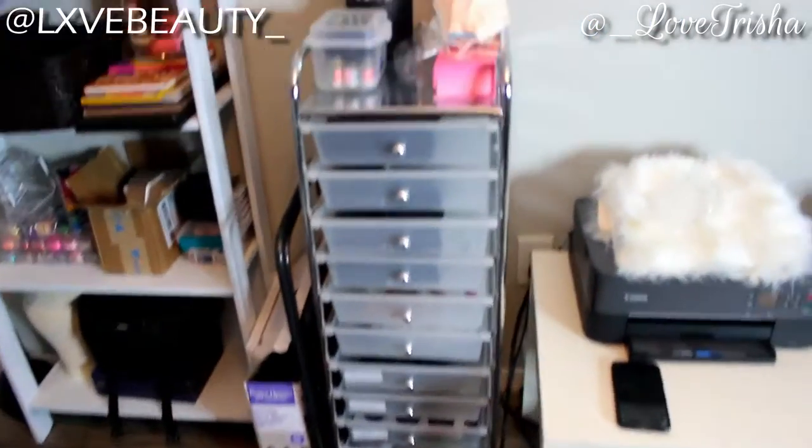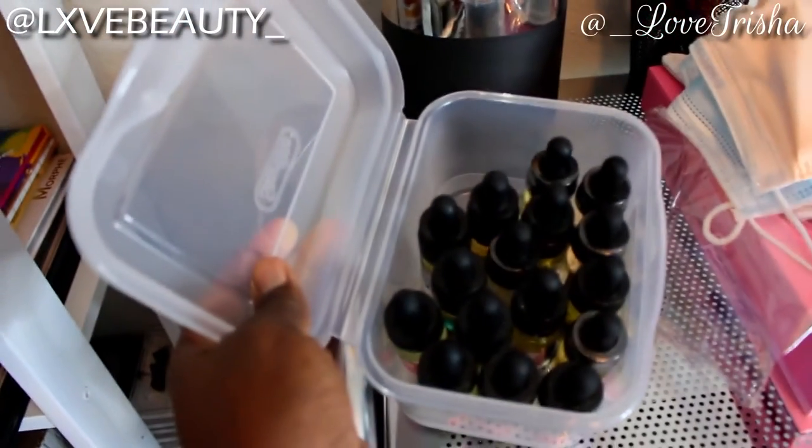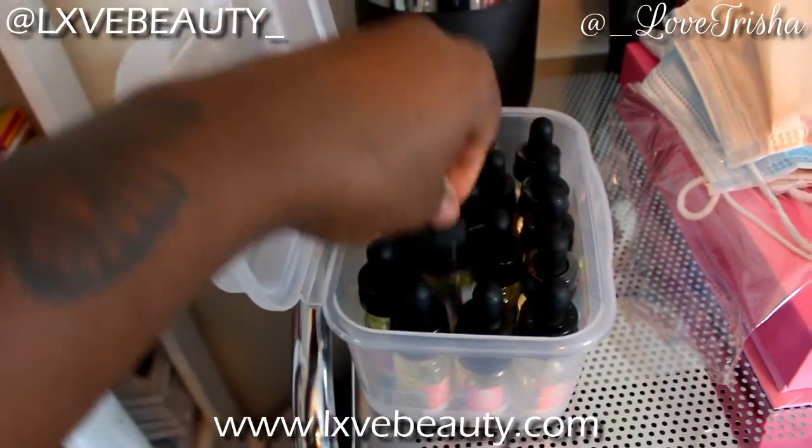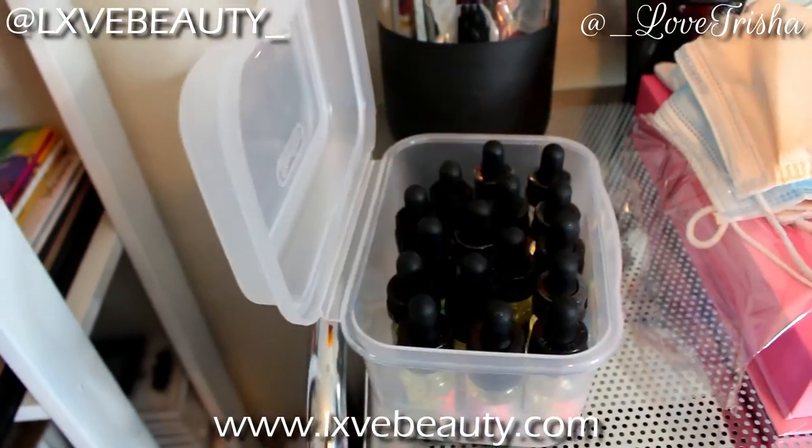So yeah, I was showing you guys my little cart that I got from Michaels. Up here is where I keep my lip gloss flavors, and I get these from Get Suckered. So this is just one of them. I have a lot in here. Every time I get paid, I end up buying some more.